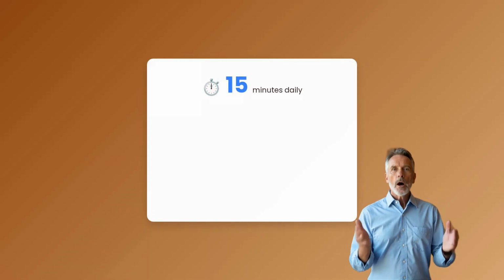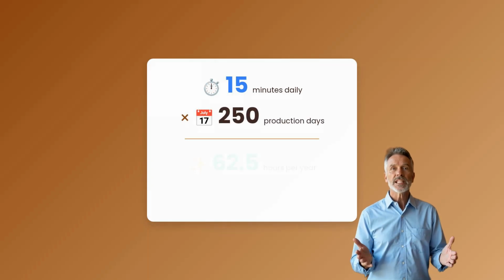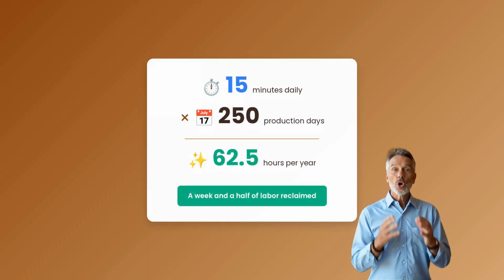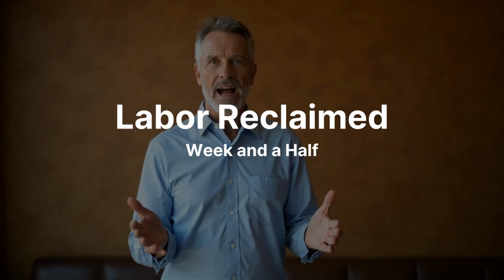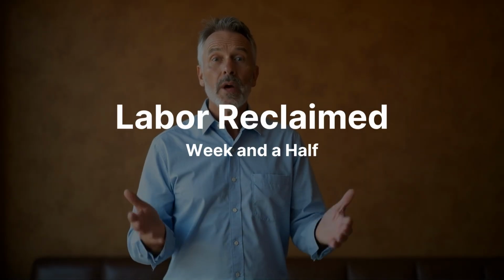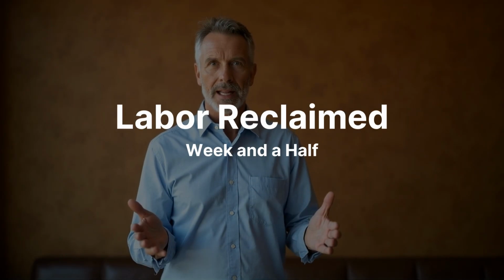Consider this: automating a task that takes just 15 minutes daily across 250 production days in a year. That's 62.5 hours annually, equivalent to a week and a half of paid labor reclaimed, without hiring anyone new.